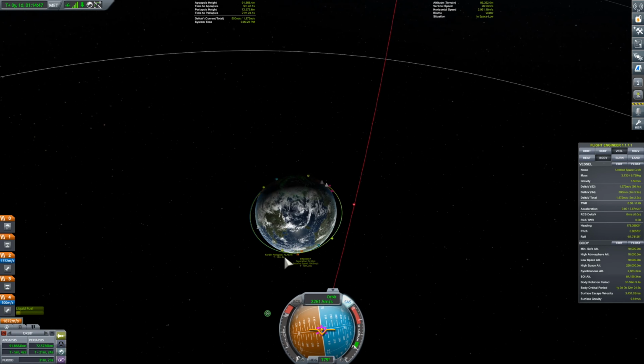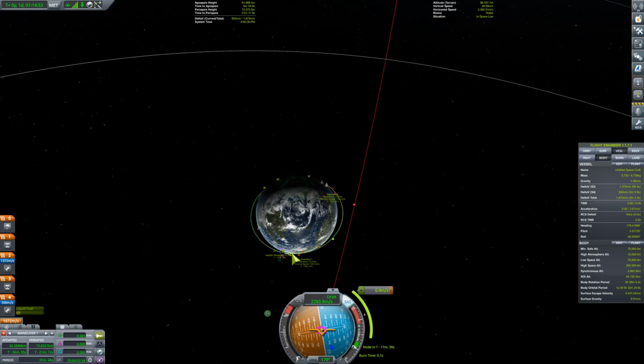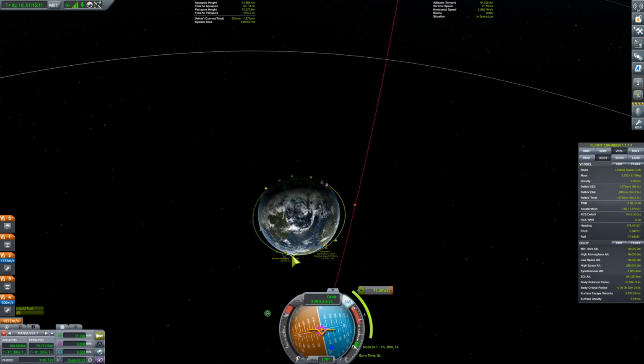Let's see. Apoapsis. Move this up, try to get it over here. 61, 60, 59, 58, 57, 56, 55. How many more orbits? 25, 5.4. Nope. 5.4. Let's work with that. 5.4. Nope. Wrong way. 5. Oop.